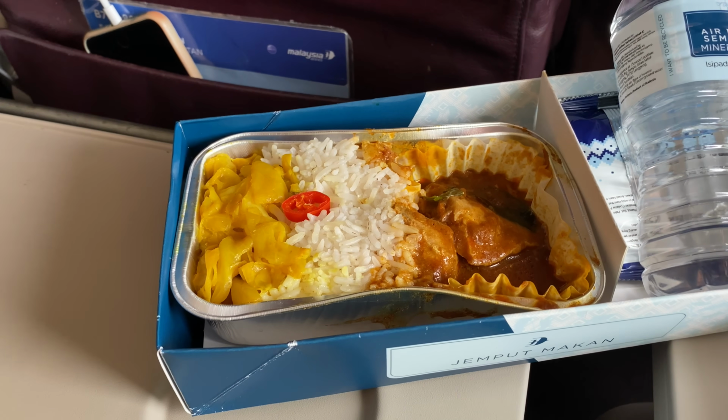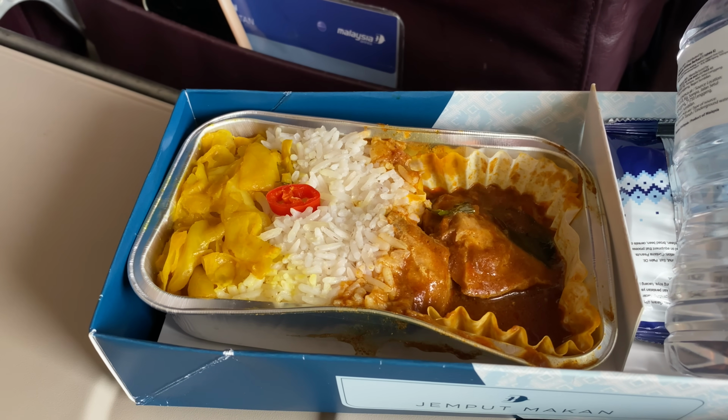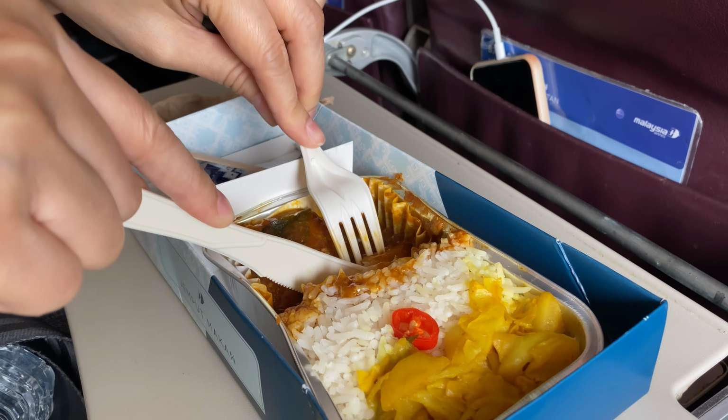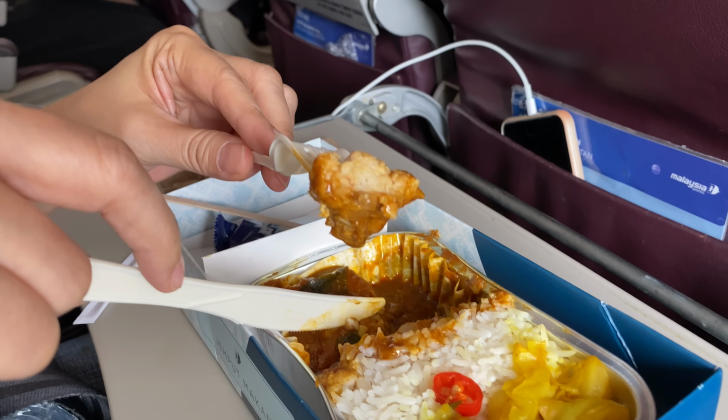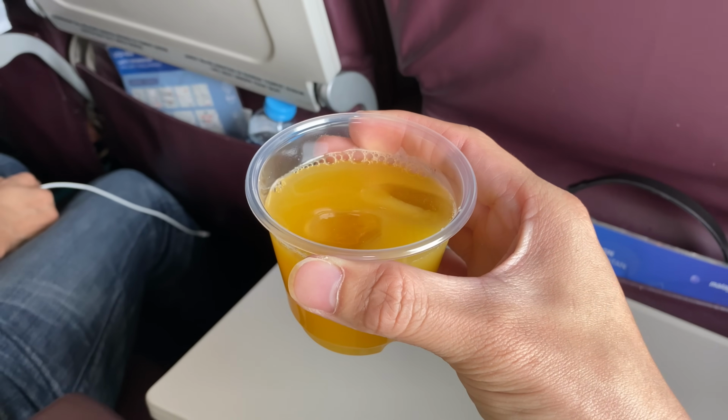My mum went for the fish curry kandar. Can anyone explain what kandar means? I googled it, but I didn't really get the answer. Both meals were equally delicious. Drinks followed later from another cart, and I went for an OJ.